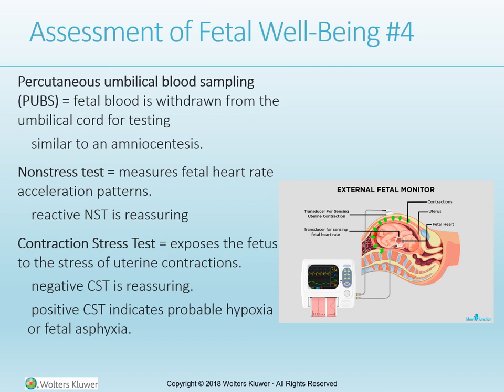So let's look at what the contraction stress test is doing. We have the woman on external fetal monitoring, just as for the non-stress test. And there are three ways to obtain uterine contractions for a CST. One way is to wait for the woman to have spontaneous Braxton Hicks contractions, and then there is no need to induce contractions. The Braxton Hicks are those training contractions that the uterus normally performs towards the end of the pregnancy, when it starts to periodically contract. They are not painful. However, they will put the baby under stress.